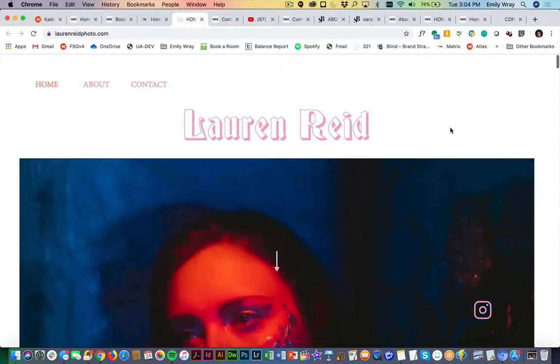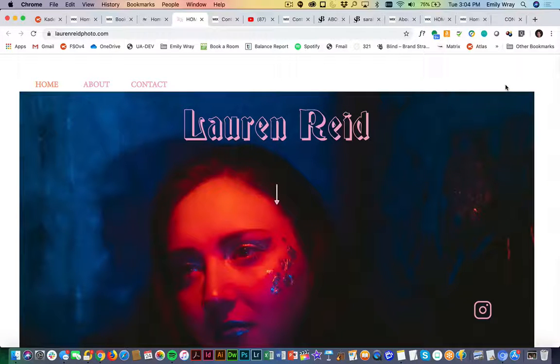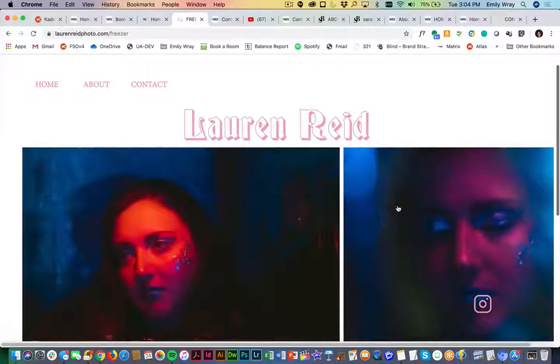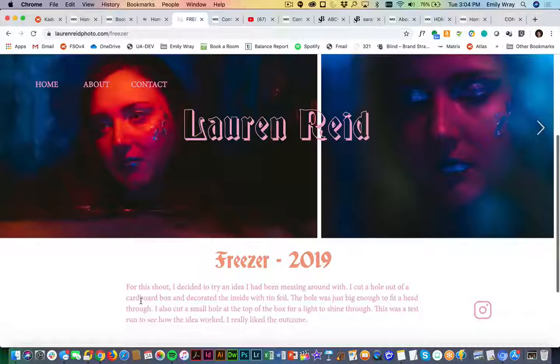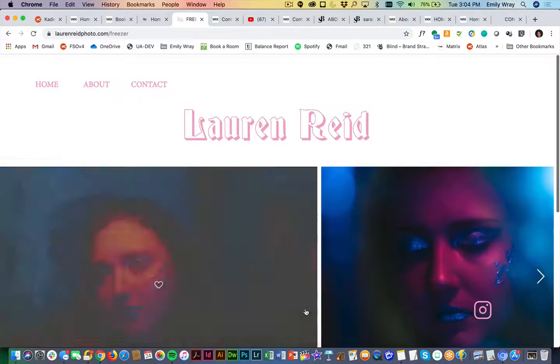Because without it, it says Lauren Reed, and then I come here and I see a picture of Eileen, right? So people might just assume that that is you. So I'm going to go ahead and click Freezer. It's going to bring me over to a gallery. And you did a really cool shoot, and I love that you gave it a name and that you're contextualizing it.